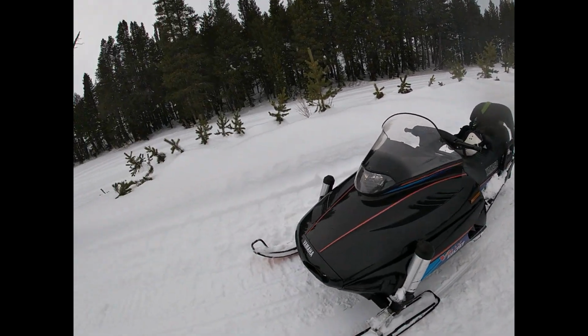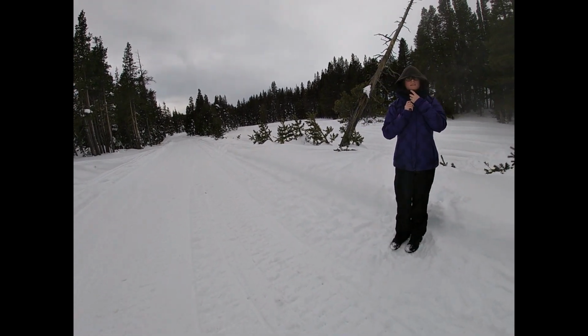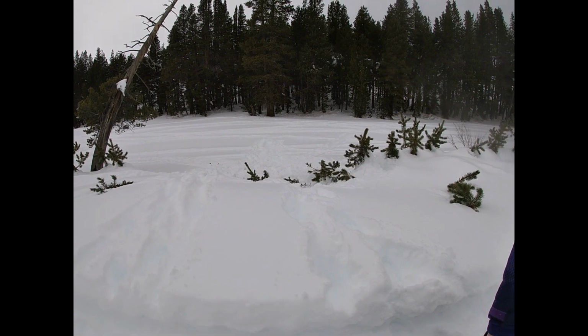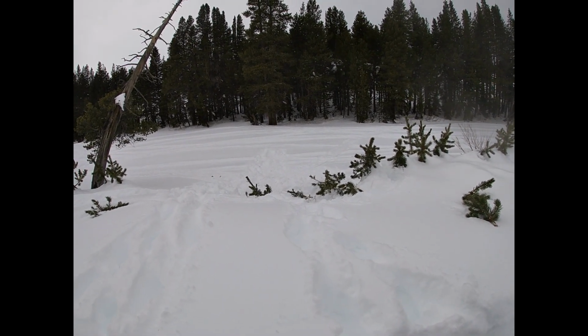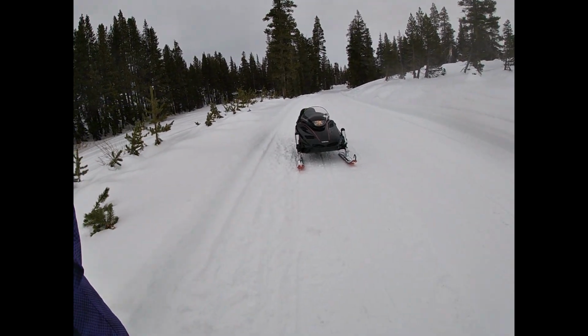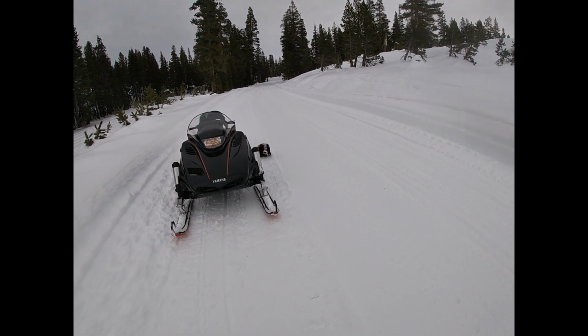But that wasn't the snowmobile's fault. That was my fault for trying to go down here and thinking it was groomed. It is not groomed and it's hella deep in this area. I should have said no. But now we know, don't go off the groomed path if you've got a little short track mobile like this. We are staying on the road permanently.